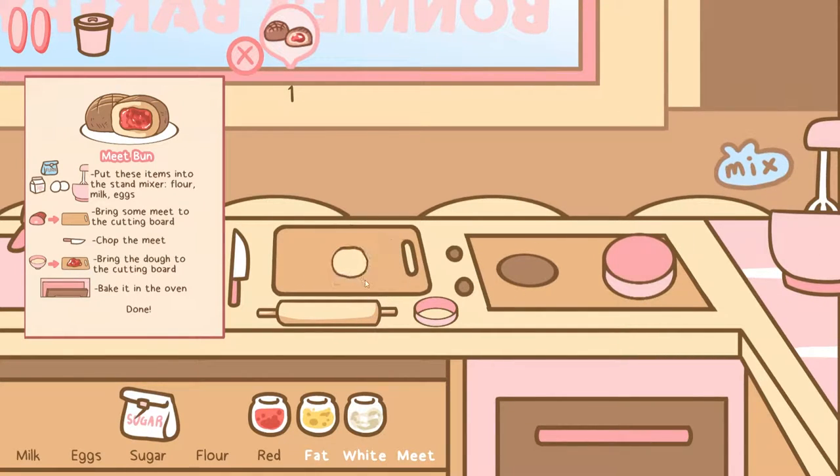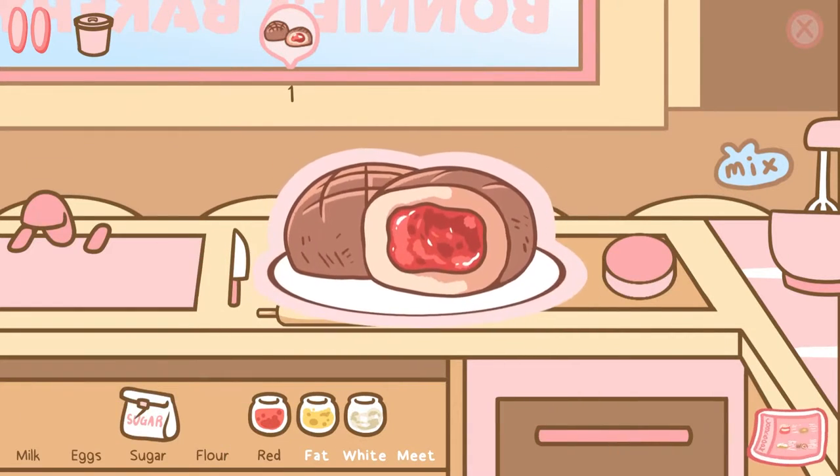Mix. And then put that in. Do we put that in? Do we bring the cutting board, bake in oven? I guess. Oh, we're okay.